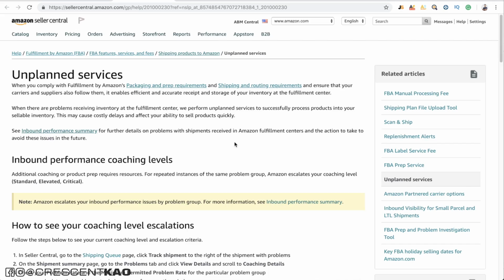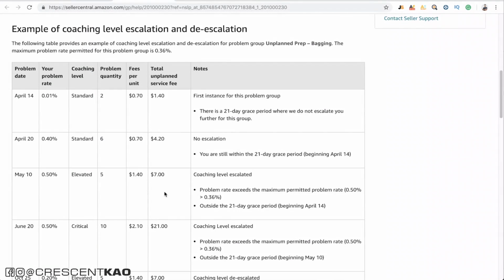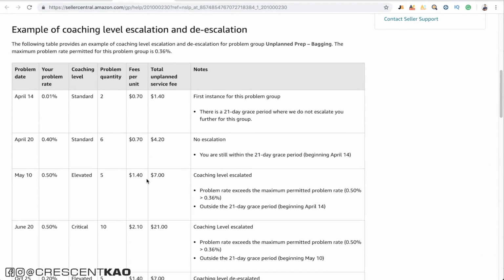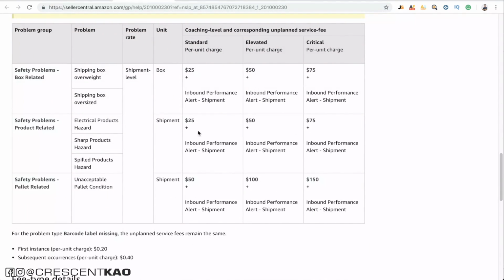However, with these new policy changes, you need to follow what's laid out in the guidelines 100% by the book, or Amazon's gonna penalize you and charge you large fees if your shipment arrives with any issues. So here you can see the penalties and fees that will be applied for each violation. There's a short grace period, so if you do screw up again within this grace period, you won't be double penalized. However, if you do continue to fail to follow the guidelines, the penalty will continue to escalate. You can also see a breakdown of the penalties and fees by infraction here. For example, oversized or overweight, or improperly packaged.